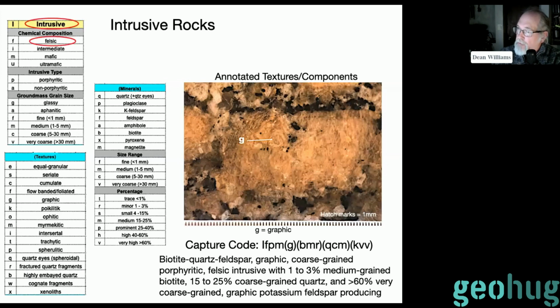Intrusive rocks, felsic, it's porphyritic. This is a granite, but it's a porphyritic granite. It's medium groundmass. It's graphitic, little g there. And biotite, medium size and minor amounts. So there's the description, and there's the capture code.